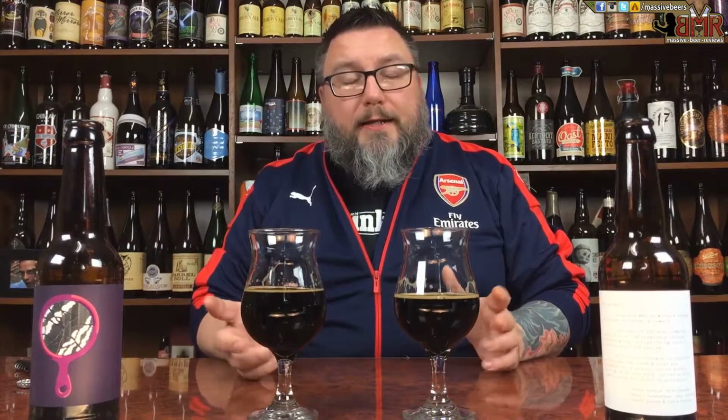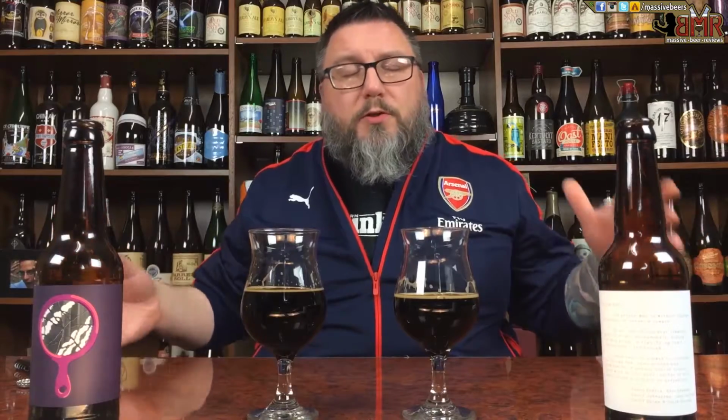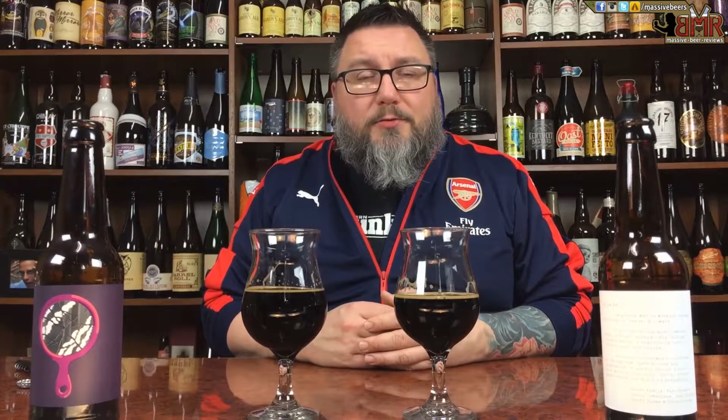Value and availability, oddly enough, they're both the same price. I paid $15 a bottle for each of these, so if that's in your price point, awesome. If not, I understand because that kind of sucks. Availability, never had them in my area up until this week, so take that for what it's worth. I know you've been able to get them in and around the tri-state area where I live, so it's Omnipollo. They do a lot of importing into the United States, but at the same time, your mileage may vary.